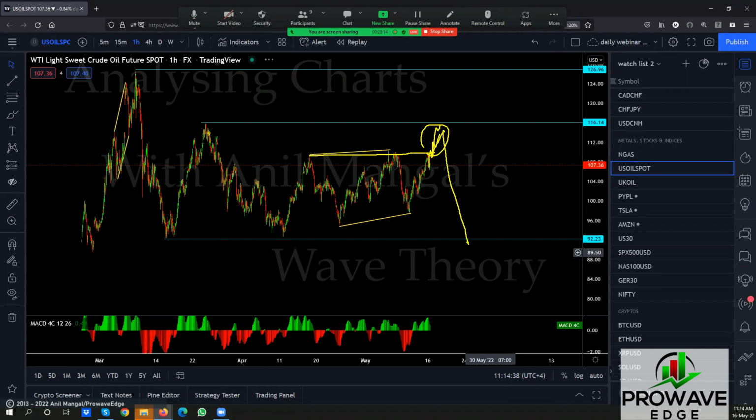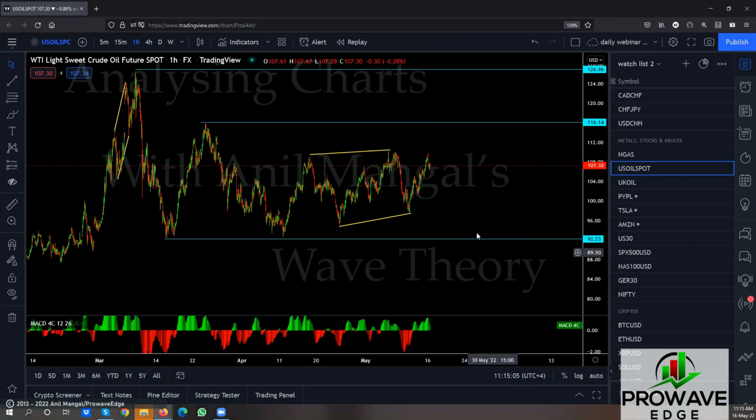Look for the downside. That is this one. Look for the upside and then the drop. We've got a perfect flat there, and this already has completed itself. It can go more, but the requirements are there. So I'll avoid the buy. You'll have to take it with caution.